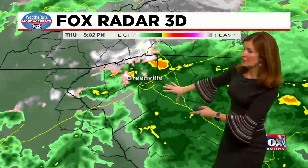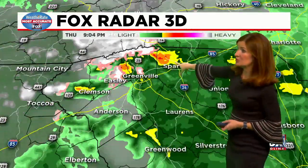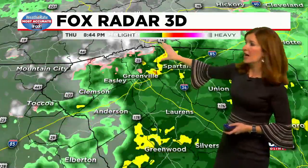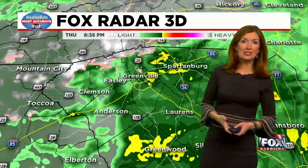All right, so here's a zoom in of what we're seeing right now, and this is where it's been a little bit messy when it comes to the different precipitation types, where you're seeing the red colors, especially just north of Spartanburg, close to Boiling Springs. That's where we're getting a lot of sleet. In the white and pink areas, that's where some snow and rain are mixing together as all of this builds in. No accumulation so far.